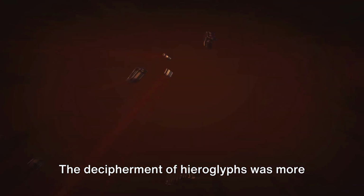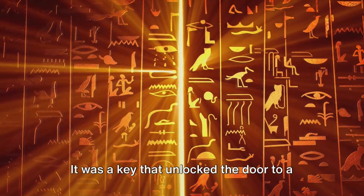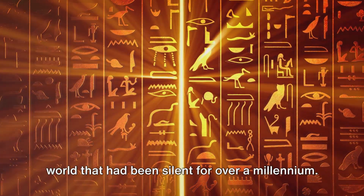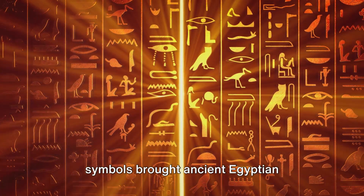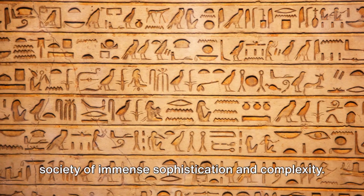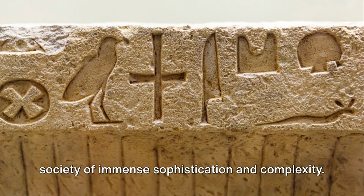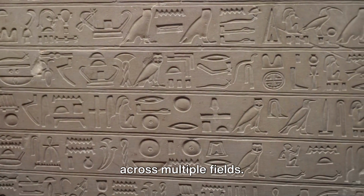The decipherment of hieroglyphs was more than a linguistic achievement. It was a key that unlocked the door to a world that had been silent for over a millennium. The understanding of these cryptic symbols brought ancient Egyptian civilization back to life, revealing a society of immense sophistication and complexity. The impact of this revelation resonated across multiple fields.